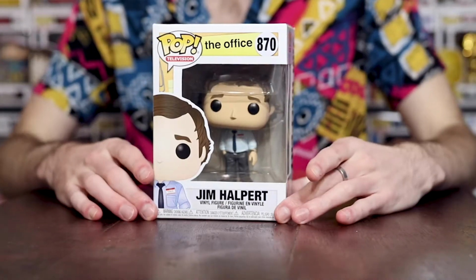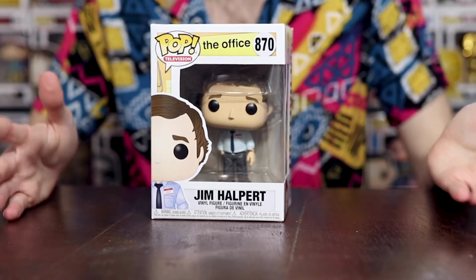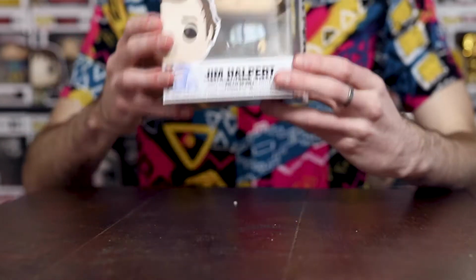Anyway, the Office Pops for some reason are incredibly hard to get in South Africa. You cannot find them anywhere at any retail stores. If you do buy them, you have to buy them through other people who have ordered them or imported them into the country, which gets really expensive. So I've really battled to get them for good prices. I've been trying to just gradually get them myself, and I was really stoked to get Jim.